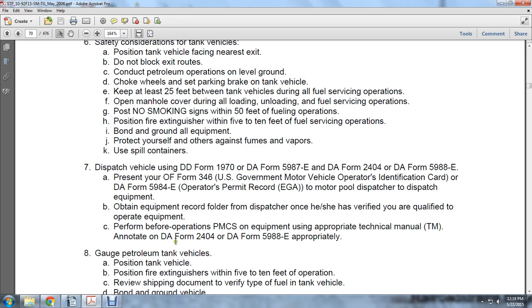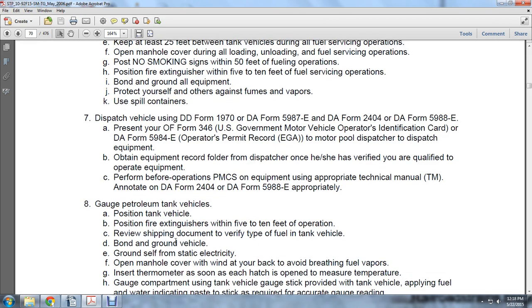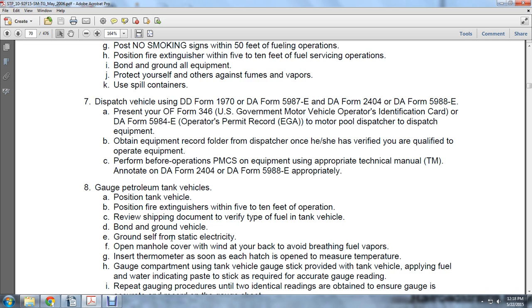Gauge the petroleum tank vehicles. Position the tank vehicle. Position the fire extinguisher within 5 to 10 feet of the operation. Review the shipping document to verify the type of fuel in the tank of the vehicle. Bond and ground the vehicle, and ground yourself from static electricity. Open the manhole cover with the wind at your back to avoid breathing fuel vapors. Insert the thermometer as soon as the hatch is open and measure the temperature.